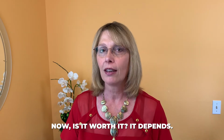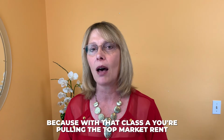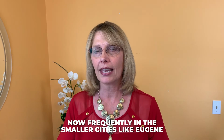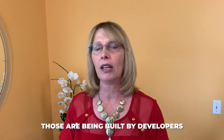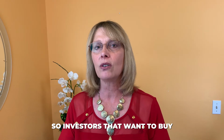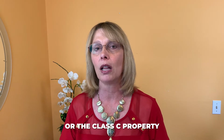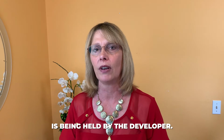Now, is it worth it? It depends. Because with that Class A, you're pulling the top market rents, but it also comes at a price tag. So you have to weigh that out. Now, frequently in the smaller cities like Eugene, the newer properties that are built are being built by developers and being held in the developer's portfolio. So investors that want to buy in the Portland or the Eugene market are typically having to buy the Class B or the Class C property, because the Class A stuff that's being built is being held by the developer.